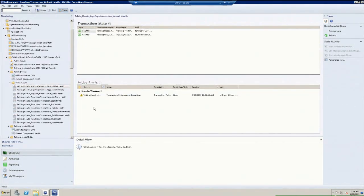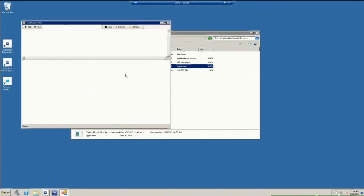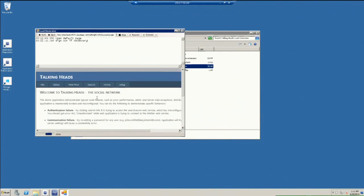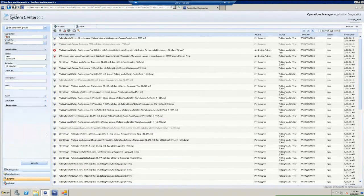Now we are going to generate some load. Let's switch back to the tool. We have written a load generator tool, which emulates user activity against the application. Some of the requests will go well, and some of them will struggle with performance or exception problems. Okay, now it pings the Talking Heads instance deployed to Azure. And now we go to the console for drilling down. This one is app diagnostics. In order to refresh the view, we click search.